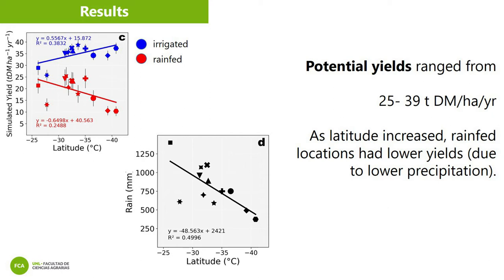And this is what rain-fed simulated yields look like under irrigation and under rain-fed conditions. As you move further from the sites where there's no irrigation and the latitude is very low, there's very little precipitation, the gap is, of course, much, much higher between the irrigated and the rain-fed conditions. And that doesn't seem to happen so much when you go to lower latitudes where there's more precipitation.